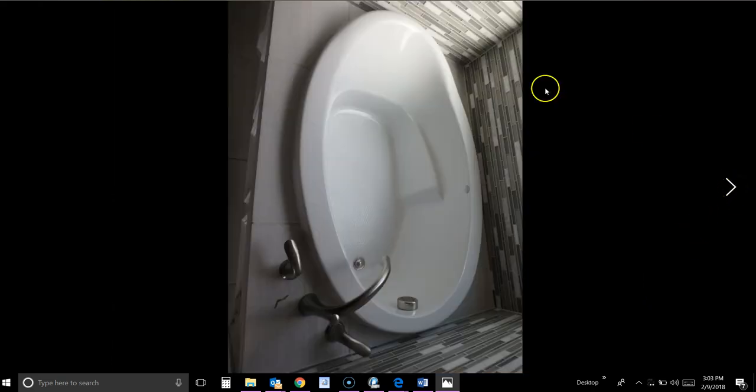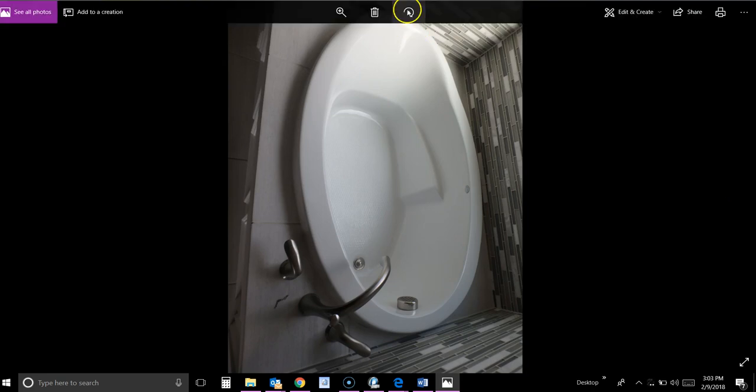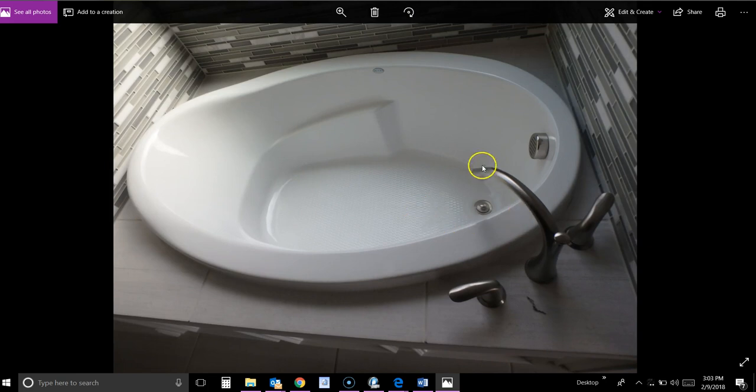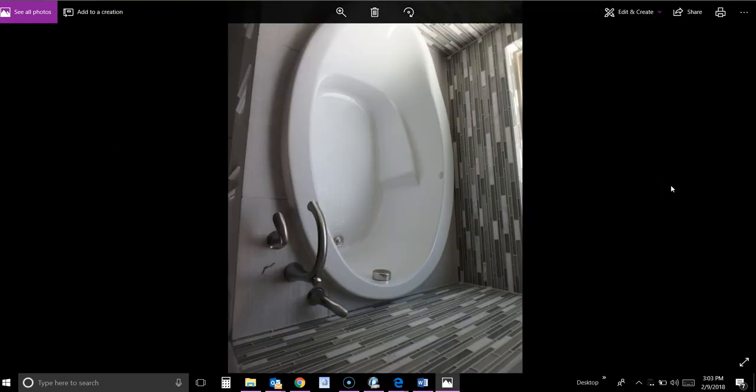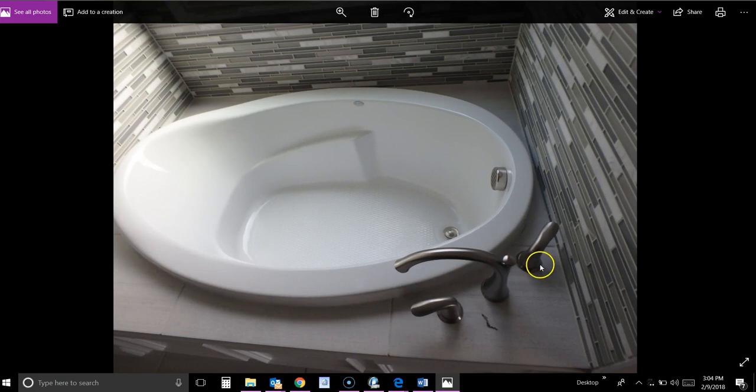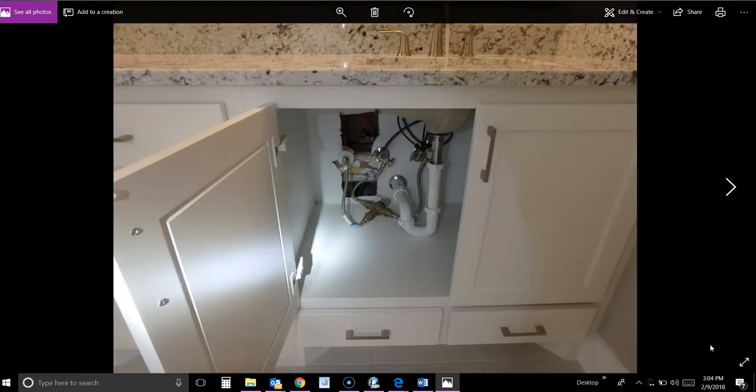This is the master tub. Let me spin it around here. If you take a look at the spout here, the next picture you'll see the spout's overturned to the left here, so that's loose. See that spout's turned that way. So they need to just tighten up that spout. I'm going to flip this around. There, so you see it was out this way, now it's over there. So just need to tighten up that spout.